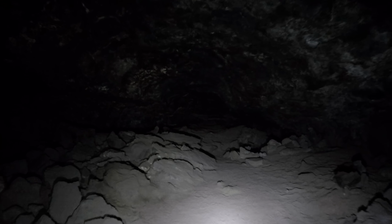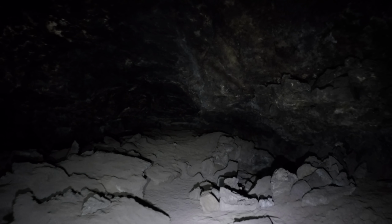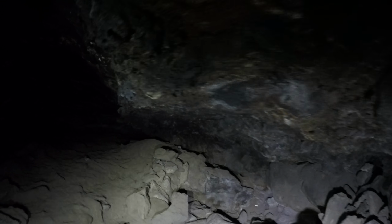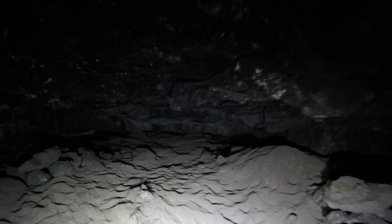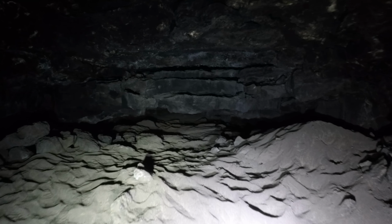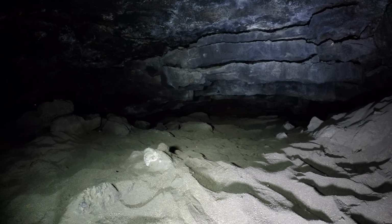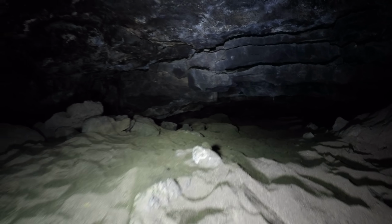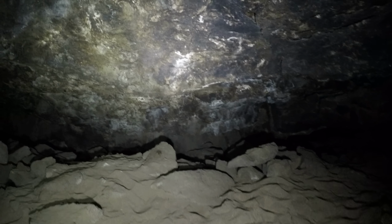Now the cave ahead is getting smaller. I don't know if the cave is sloping up very much, but the ceiling's definitely sloping down. Looking ahead, you can see it gets really small, and it pretty much ends in like 30 feet. I don't see any point in going through there this time. I'm just going to go ahead and skip that section of the cave.